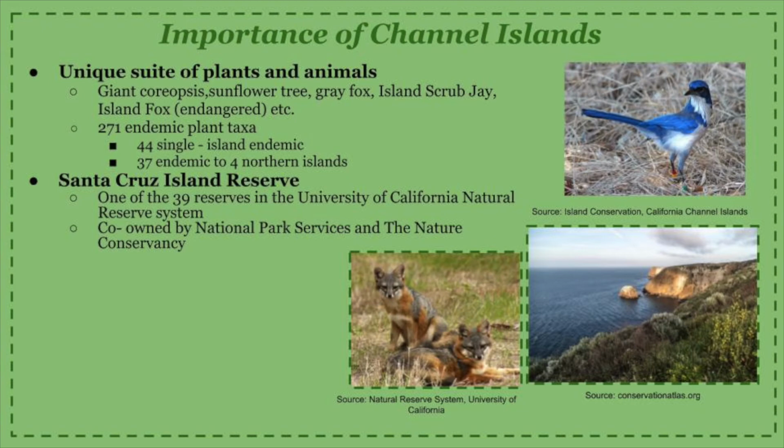Of the 271 endemic plant taxa, 44 are single-island endemics, and 37 are endemic to the 4 northern islands, such as Anacapa, Santa Cruz, Santa Rosa, and San Miguel. Santa Cruz Island is home to 60 of the 145 endemic species found on the islands, like the island scrub jay. This island is one of the 39 reserves in the University of California Natural Reserve System and is co-owned by the National Park Service and the Nature Conservancy. This helps create opportunities for further research and development of preservation plans for endangered species.